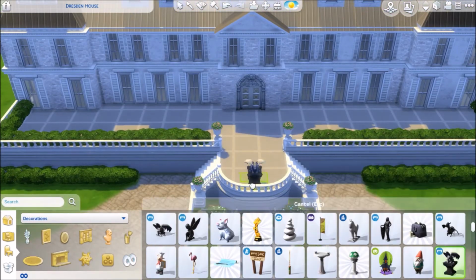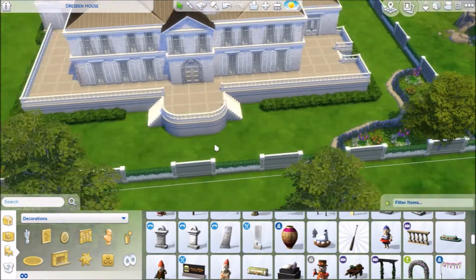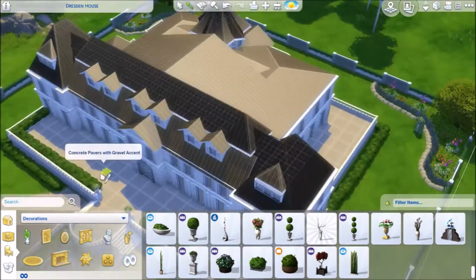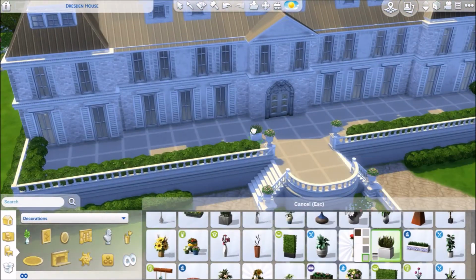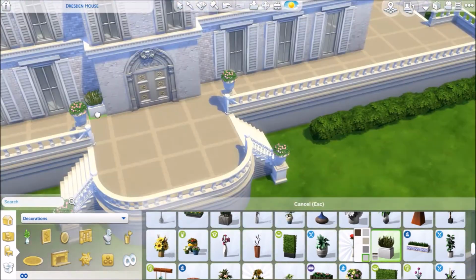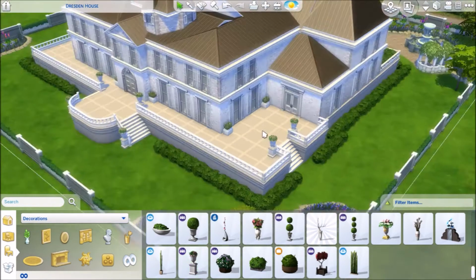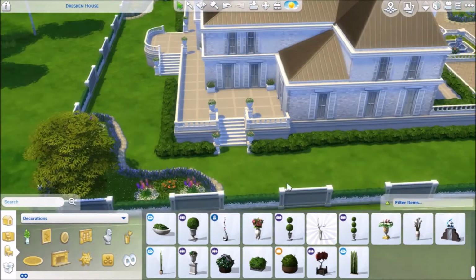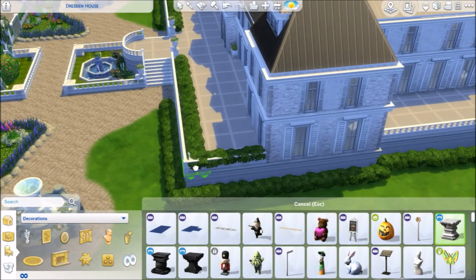Now it's time to work on the nearby exterior of the castle, of the chateau. It's going to have a lot of statues, and some plants around to make it look more, I don't know, somehow it works together, it goes together very well.